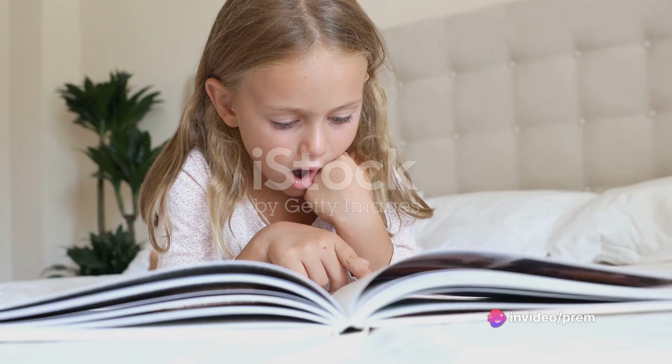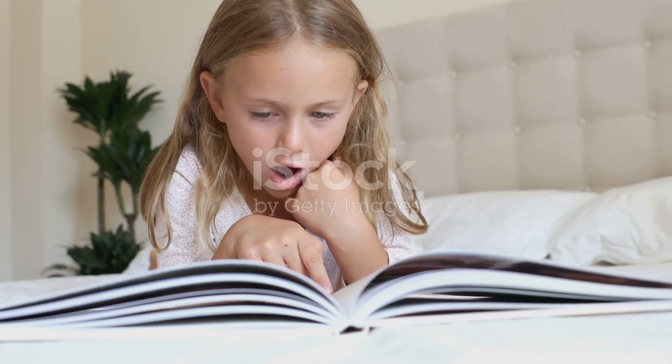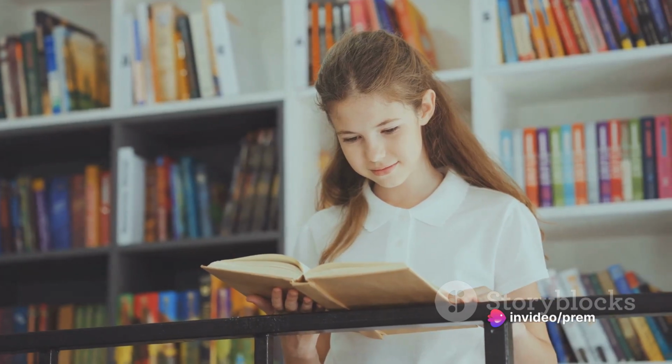Section 4. Encourage curiosity and exploration. Curiosity is the fuel for discovery. Encourage your child to ask questions, explore different concepts, and delve deeper into topics that pique their interest. This builds a positive attitude towards learning and fosters a love for knowledge.